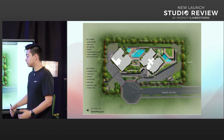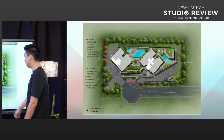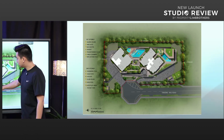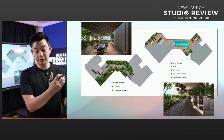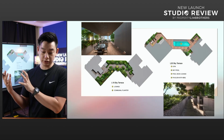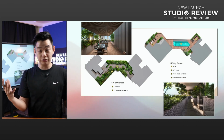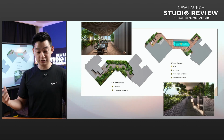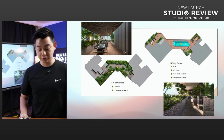So I think in terms of facilities, it's also not lacking. You also do have your gen set on level 1. So this is also going to be the Tanjong Rhu Road coming into the developments here as well. So they have also created a sky terrace deck here on level 19 as well as a sky terrace deck on level 20. There's a pool that's located on the sky terrace here, and also just lounge areas. So I think just a little bit more facility spots for you to chill out, especially when you're staying over there. Or it's going to be great for your tenants as well.